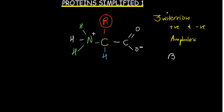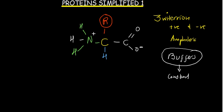All right. So because of this, when you get to add an acid or a base, amino acids are called buffers. So that's why we say proteins are buffers. A buffer is simply a substance that makes sure that there is a constant pH. So a buffer is a substance that prevents a rise in pH or a drop in pH. It makes sure that the pH is going to be the same.